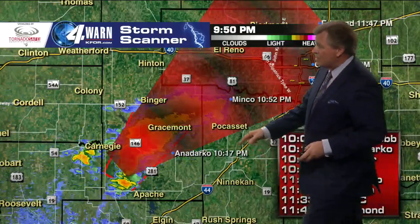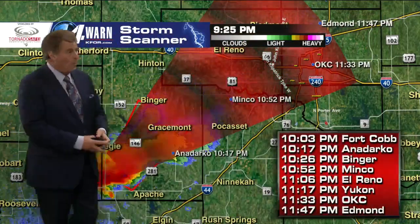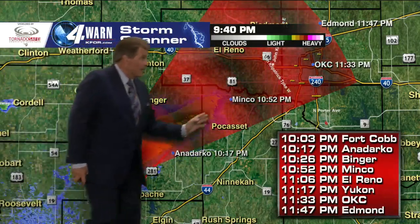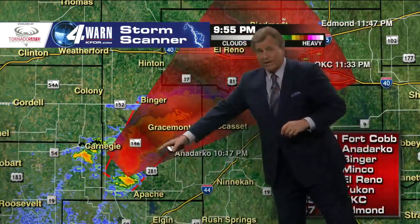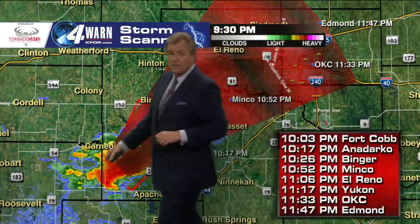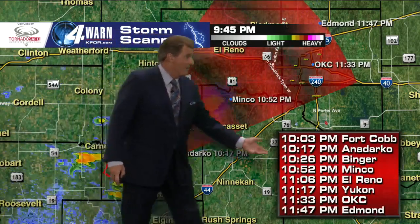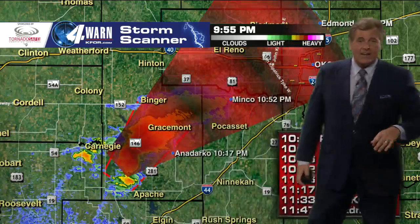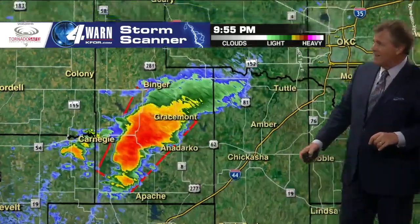So the storm continues to chug along. It just produced a brief tornado about 14, 15 minutes ago, north of Boone and south of Fort Cobb. Here's the storm track on it. It still does have a tornado warning until 10:15, another 20 minutes or so. It looks like it may continue to slowly spin down. That's what we're hoping. That's what it's doing right now. But we're talking about Binger and Minco and El Reno and Yukon and maybe near downtown, perhaps Yukon, really the west side of the metro there as we head toward the 11 o'clock hour.